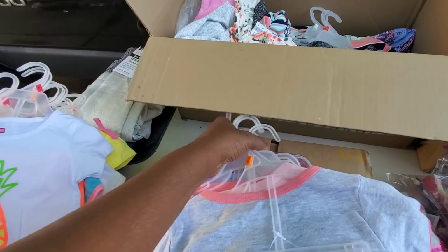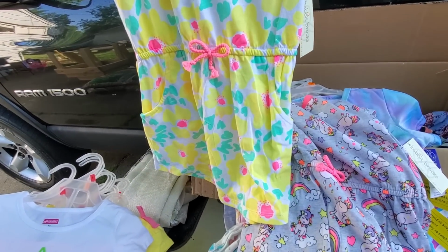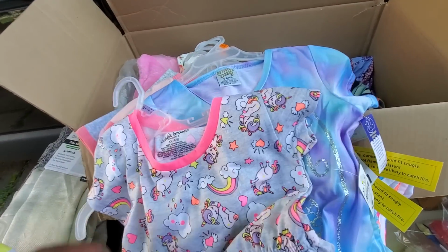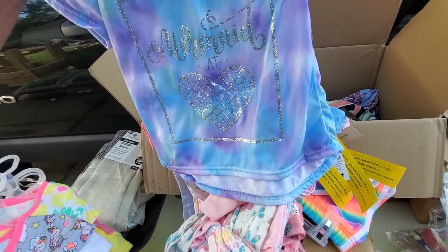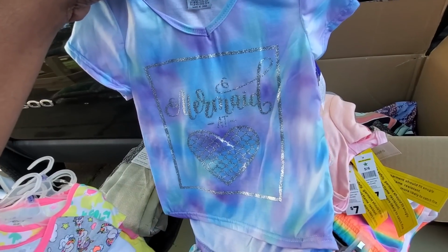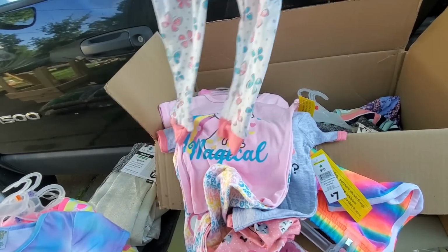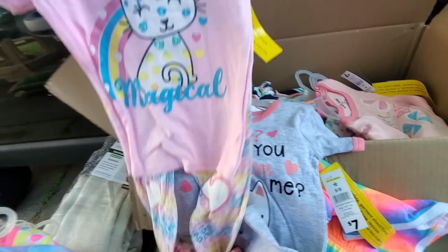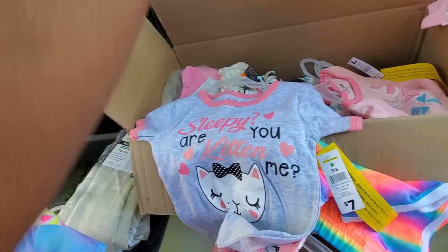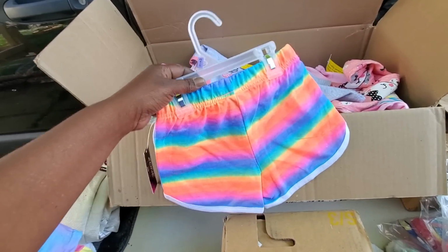But more kids clothes here. Look at this. Cute. That dress there. I'm so undecided what I want to keep for the grand girl. That one. Little Big Dreams. I won't keep that one. I don't know. That's a 5'6". She can't fit that now or next year. 3 pajama sets. More little shorts.